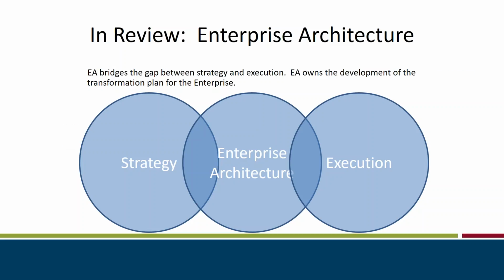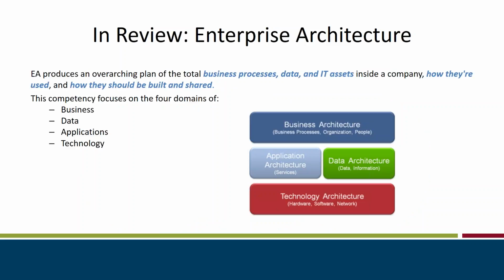Now we can also look at enterprise architecture from a slightly more descriptive view of what it is. As you can see on this slide, enterprise architecture is all about understanding where you are today with your business processes, your data, your applications, and your technology. It's about understanding how things get built, used, and shared. And it's about putting together, again, that plan to improve what we have. So that's another way to think about and look at enterprise architecture.